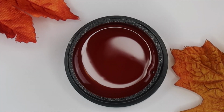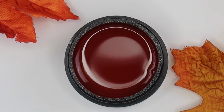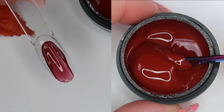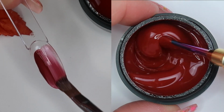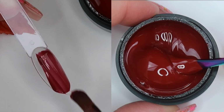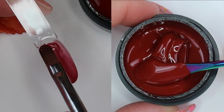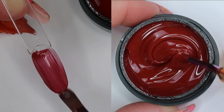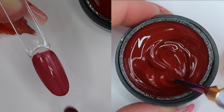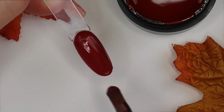And this looks like a deep red. So almost leaning on that burgundy side, but more so a red. And I'm wondering, would you call this a brick red? Because it does have a lot of brown tones to it. So again, brown tones, gray undertones, so that kind of makes it really earthy looking. Okay, and after two layers, you do get a nice opaque coverage.